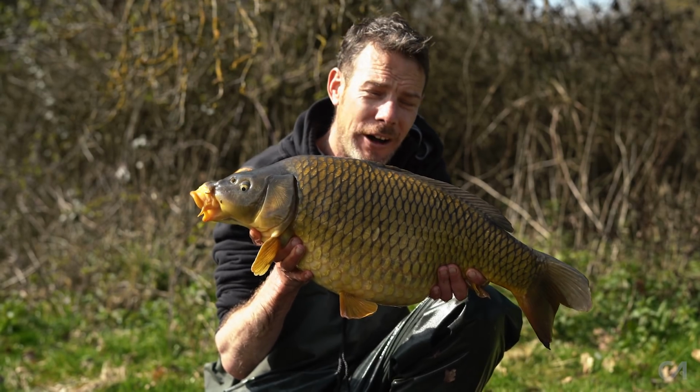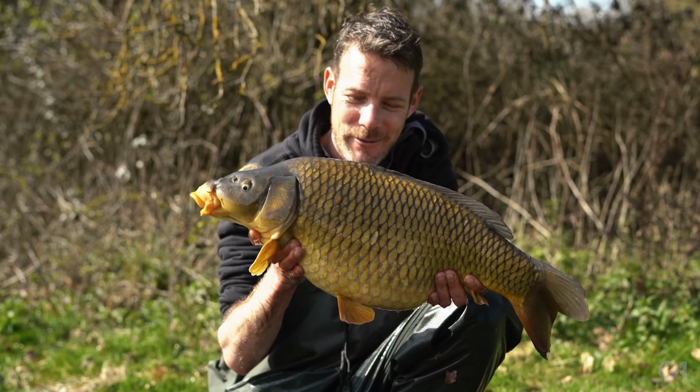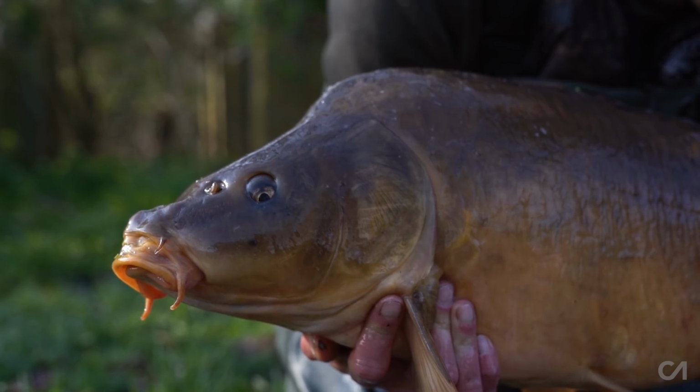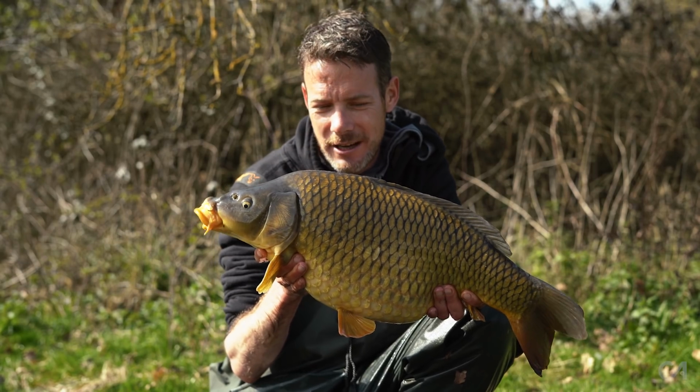And I actually managed 5 last night. It was a busy one, to say the least. But yeah, I had 3 commons and 2 mirrors. But madly enough, one of the mirrors I had was old black spot, which I had at the beginning of this session. So yeah, mad to get a repeat so quickly.